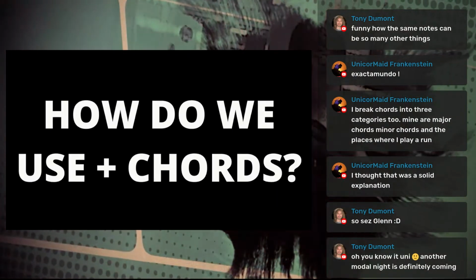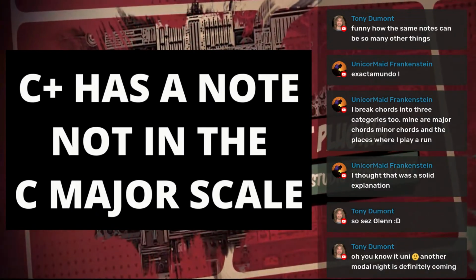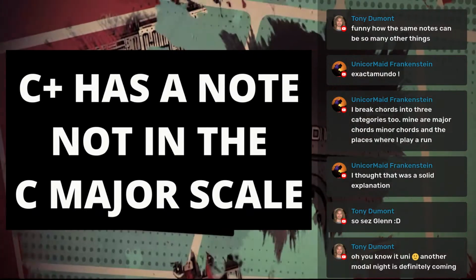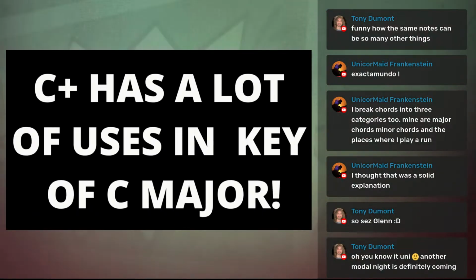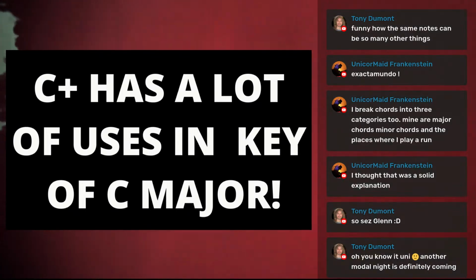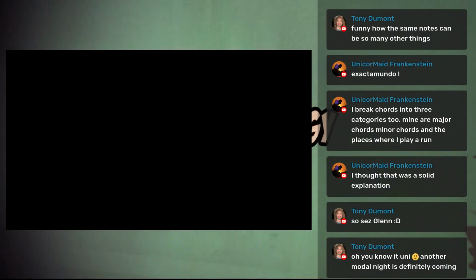How do we use the augmented chords? As we saw earlier, the C augmented chord has a note in it from outside of the C major scale, so it isn't strictly in the key of C major. However, it has lots of applications in a major key, so we will use it in our C major key examples. One of the most popular ways to use the augmented chord is as the 5 chord.